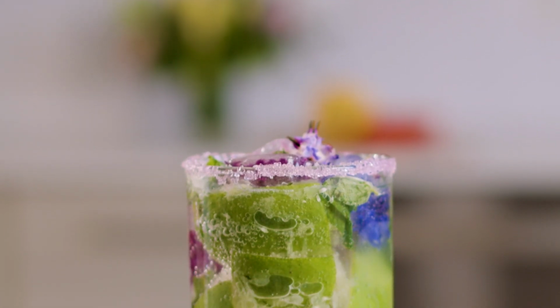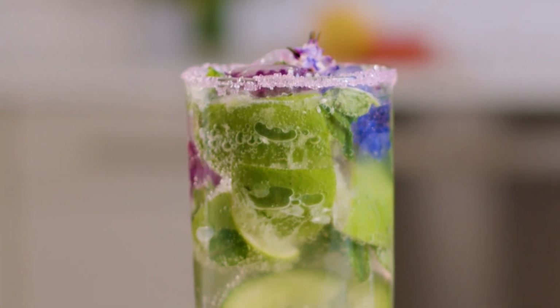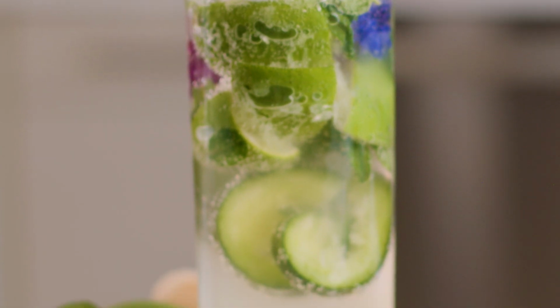So, what are we gonna make today? We are going to make a cucumber Faux-Jito. Now, we're gonna make the mocktail version of this. You can certainly add alcohol to make a cocktail version if you prefer. But today we're gonna make the Faux-Jito version. You can make this as over the top or as simple as you like. I'm gonna show you the over the top version, but you can pare down whatever you like.